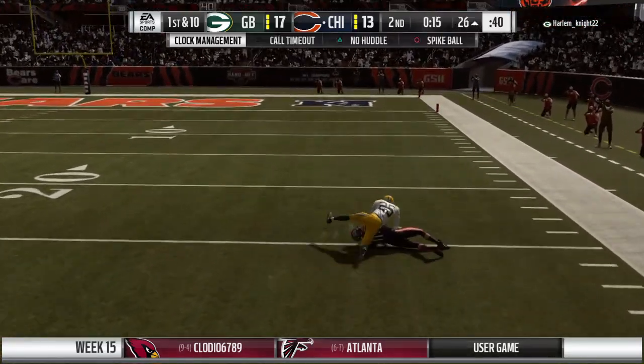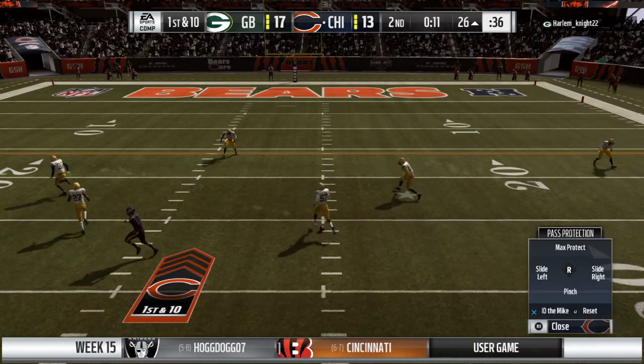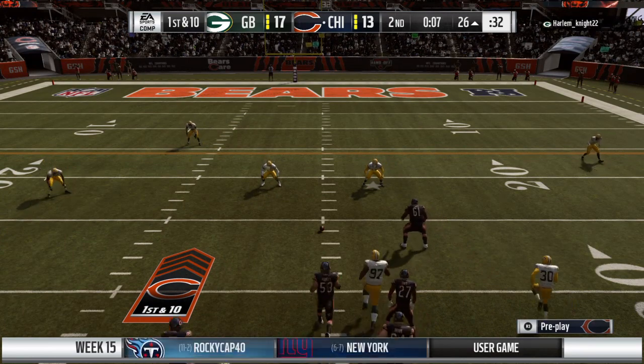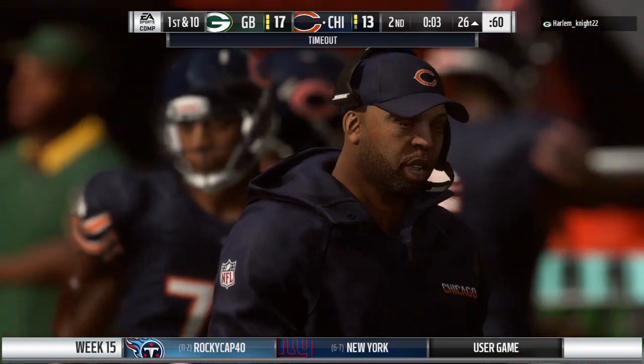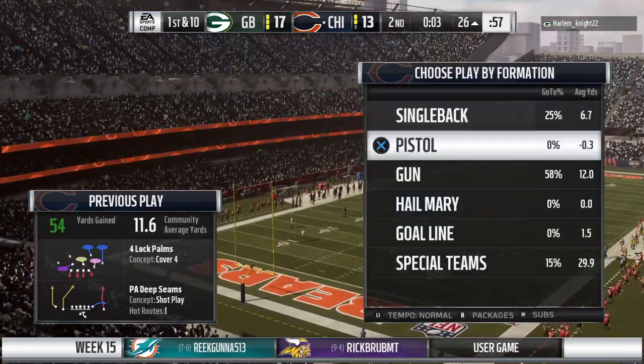And that's caught inside the 35. And all the way down to the 26. A big play there just before halftime. 54 yards. Now whistles and a timeout with 3 seconds left in the first half.